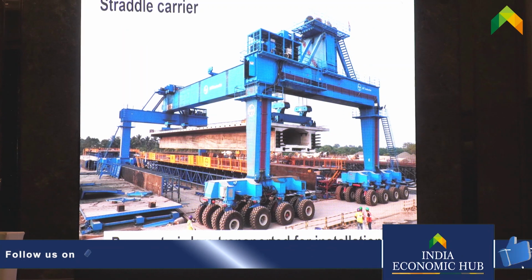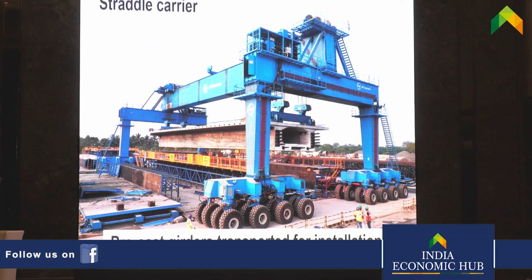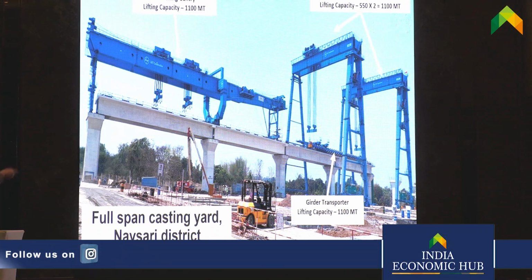So these large cranes, each of these girders is like 1,100 tons, like 500 trucks carrying simultaneously. And it picks up and launches one after the other.